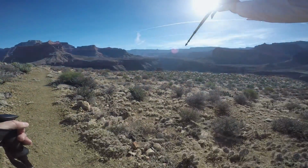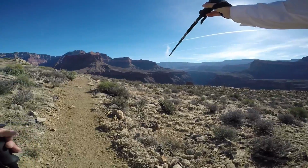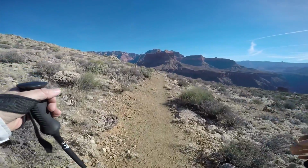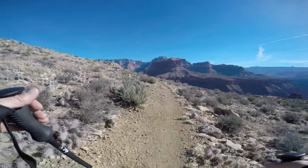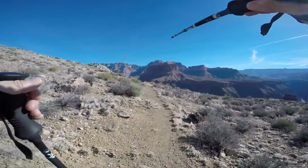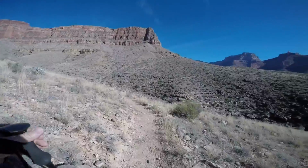First get a glimpse of the Colorado down there, and this is Clear Creek Canyon, and the trail starts bending to the north, and I believe that flat top is Wotan's Throne. Well, went into many washes, in and out of different washes.